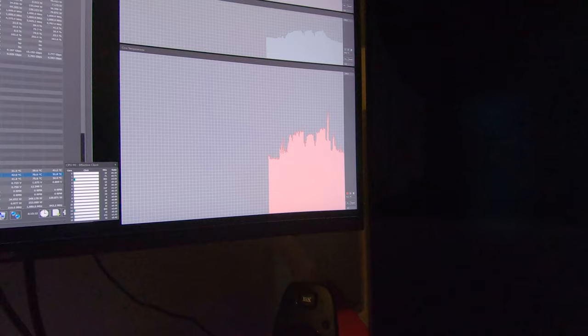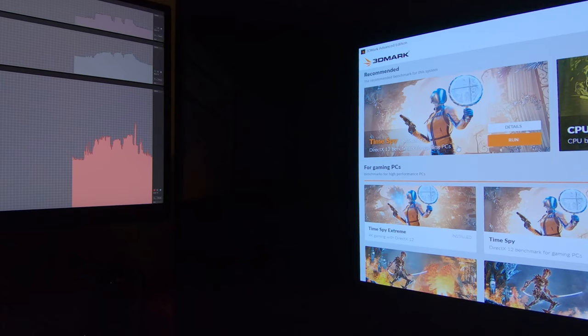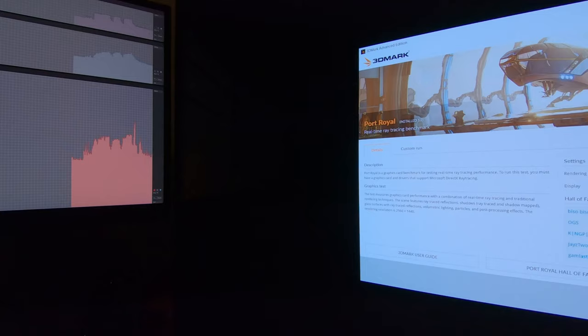You did hear the fans ramp up some. I could tweak the fan curve a little bit better, but it just hasn't really been a factor for me. We can give a quick run on Port Royal for ray tracing and see what that looks like.